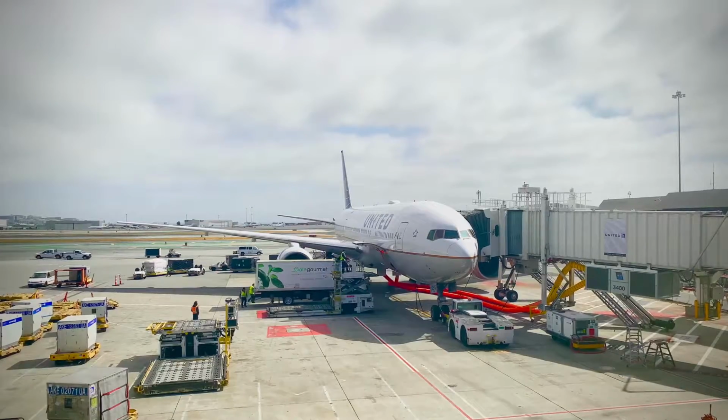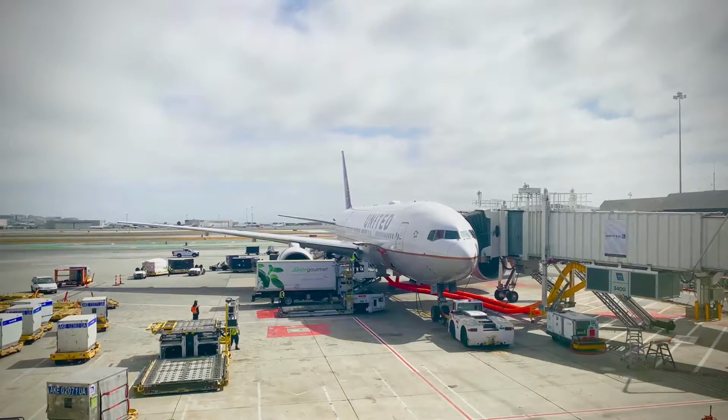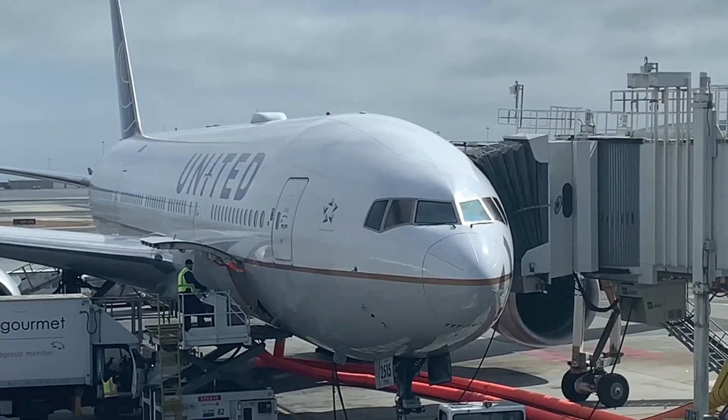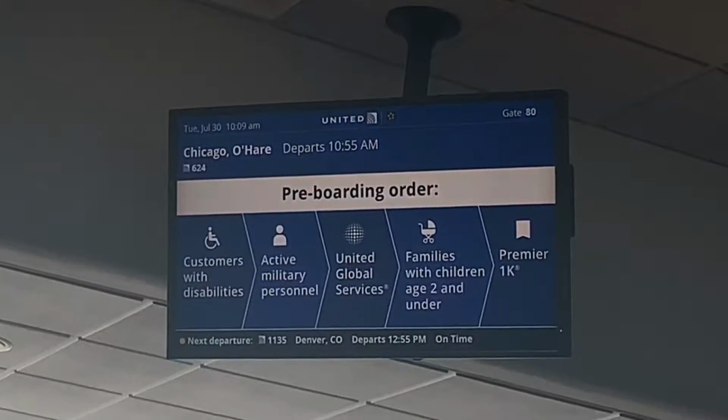Last year on July 30th, I took a flight with United on a Boeing 777-200 from San Francisco to Chicago. I took this plane for a very unique reason. Not just because it's a 777, but there's something unique about this flight.